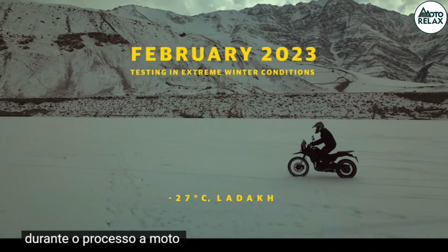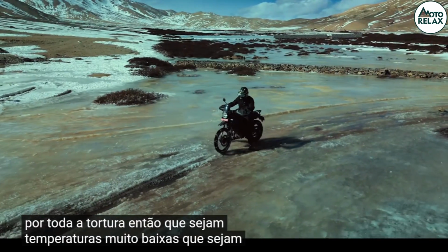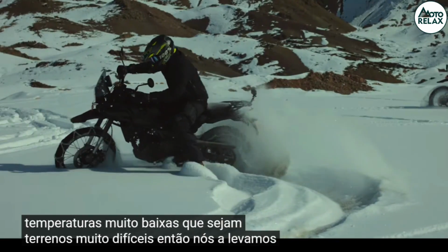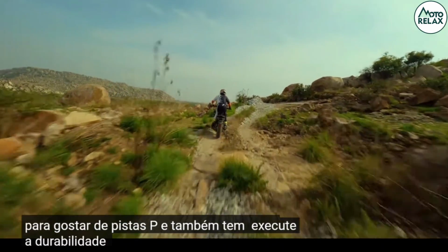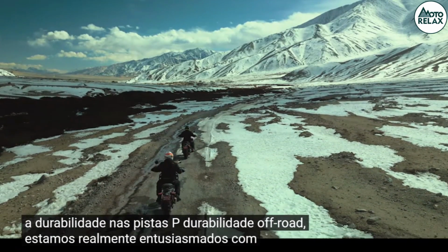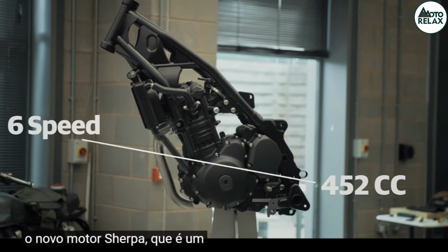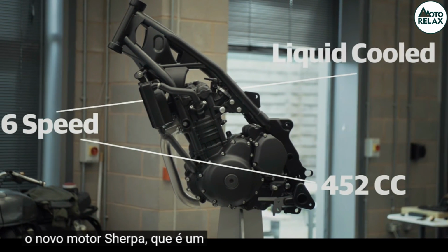During the process, the bike has gone through all the torture, be it very low temperatures or very tough terrains. We have taken it on paved tracks, and it has run durability on paved tracks and off-road durability. We're really excited about the all-new Sherpa engine, a 452cc, 6-speed gearbox, water-cooled engine.